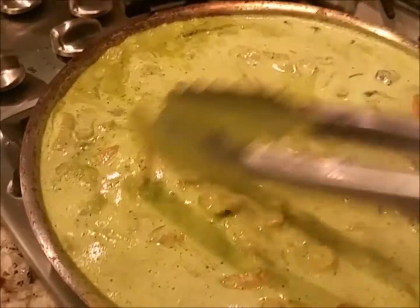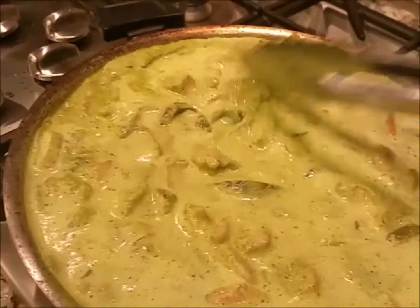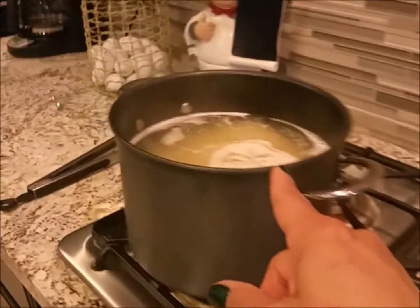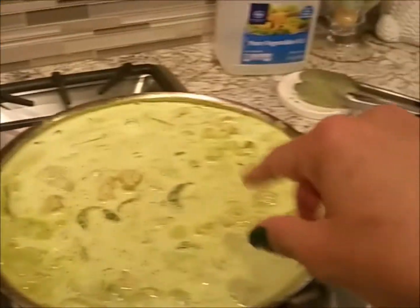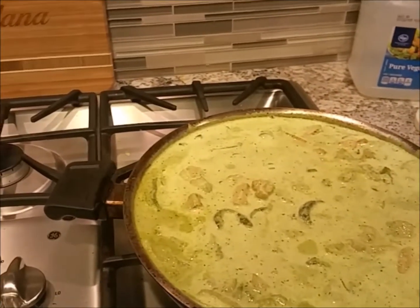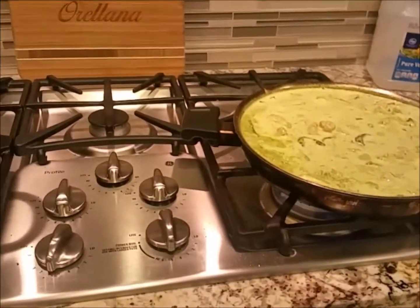I tasted it. I corrected the seasoning on my sauce. So now it's perfect. I'm gonna go ahead and drain my pasta, and then I'm gonna add this into this pot here because this is too small, and if I add my pasta in here, it's gonna overflow. And I'm just gonna add the pasta to it, mix it all together, sprinkle my cheese in there, and it should be done. And that's it, that's simple.